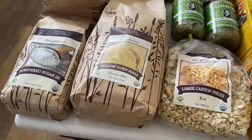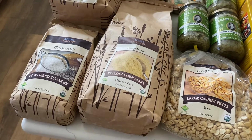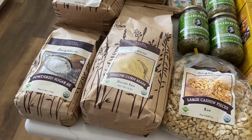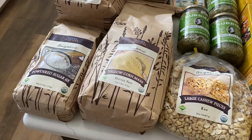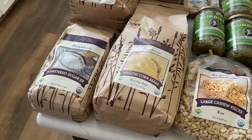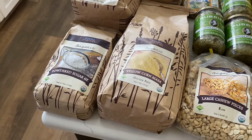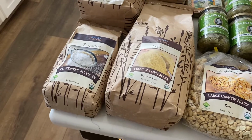Yellow corn masa. We make our own corn tortillas, and so we use this for that. Also, I've been experimenting with a cornbread pancake that we top with vegan butter, or my kids do, and then drizzle with a honey syrup. It's amazing, and it's so good with like we do like a pot of beans.